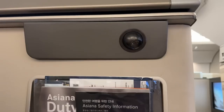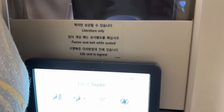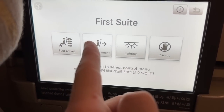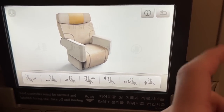Now to the left side of my seat, first things first, you'll see a reading light and a literature pocket where everything was sanitized and kept within a nice plastic film. Below that was what looked like another TV screen. This one was specifically for adjusting the lighting, privacy, and seat adjustments directly from that screen rather than using individual buttons.